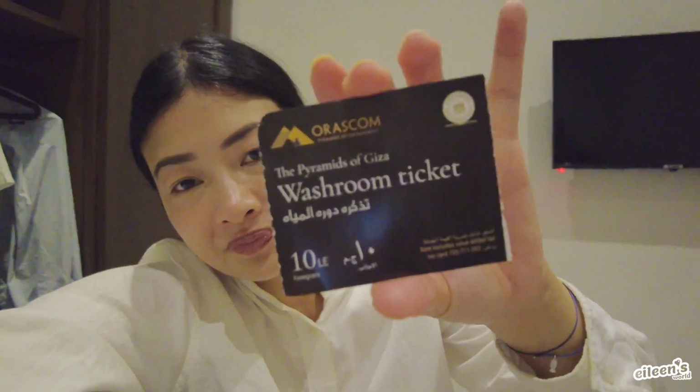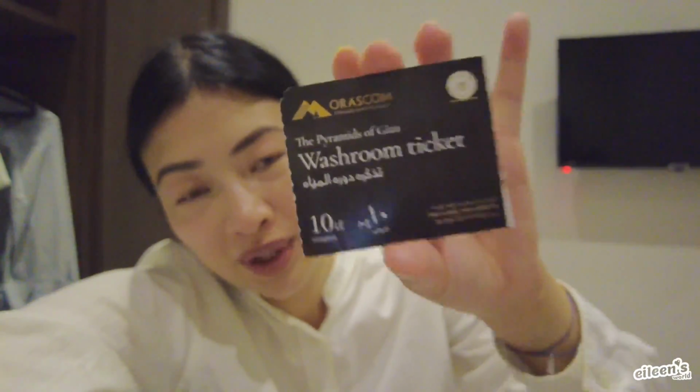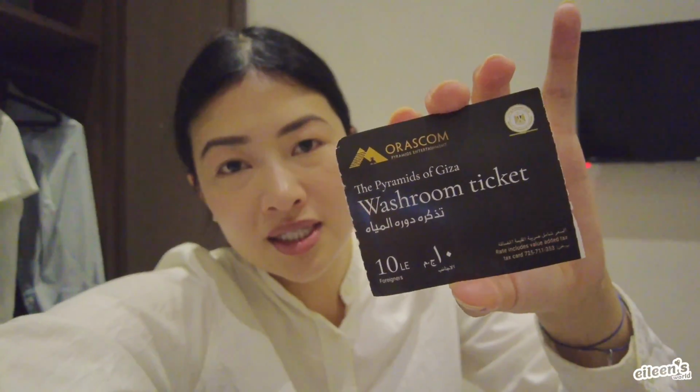It's 10 Egyptian pounds for foreigners. Well, what's the local person rate? Look, they even have an actual printed ticket to go to the bathroom. This ticket is for the bathroom right in the entrance, which our guide said was the cleanest one. It's clean, it's fine, but the doors don't lock. There's water all over the floor.